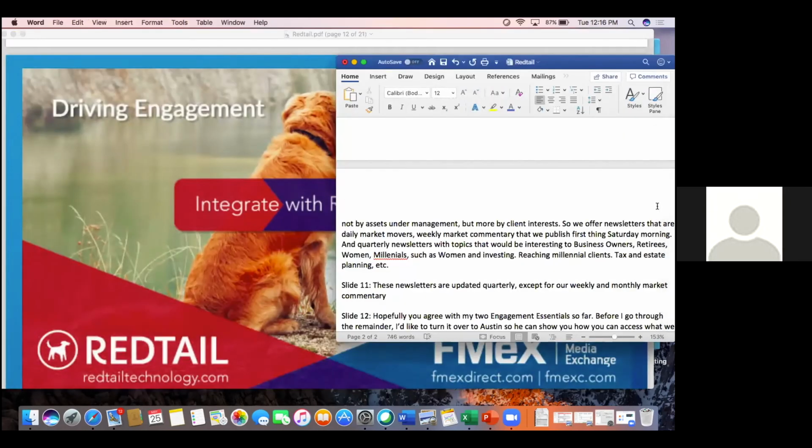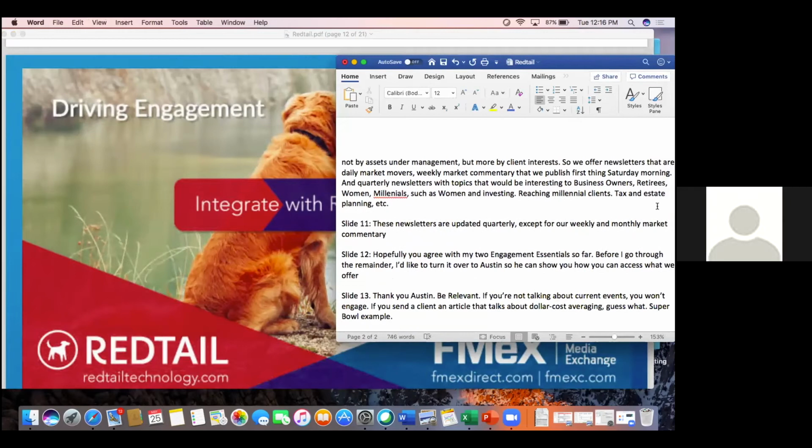Before I get into the next couple of engagement essentials, I'd like to turn it back over to Austin so he can show you how you can access the content through Redtail's technology.